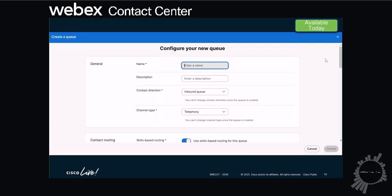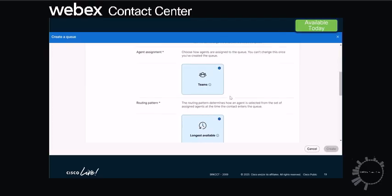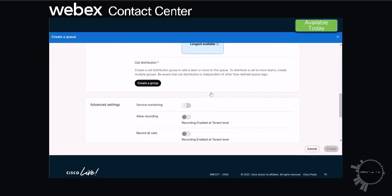Okay, this is a small demo that I captured, which is there in the product. So this is telling you how you configure a queue for team-based routing or the longest available agent routing algorithm. I just captured a video yesterday before I put it here. So that's skill-based routing. I'll turn it off. I don't want that. I am assigning teams there. That's the longest available there.